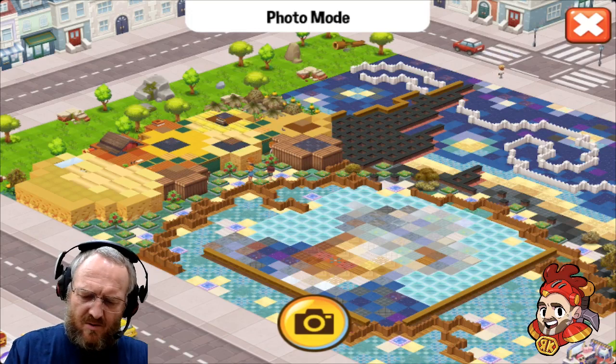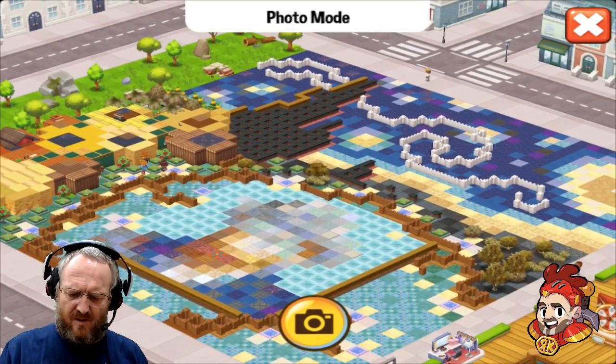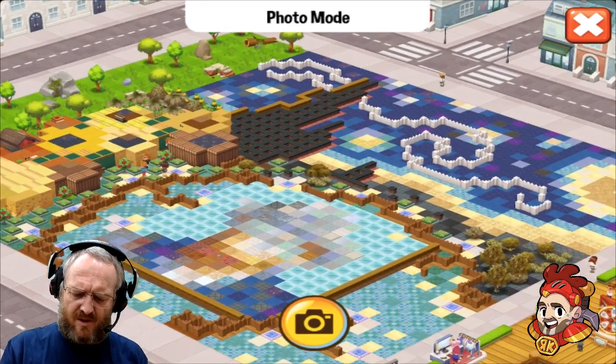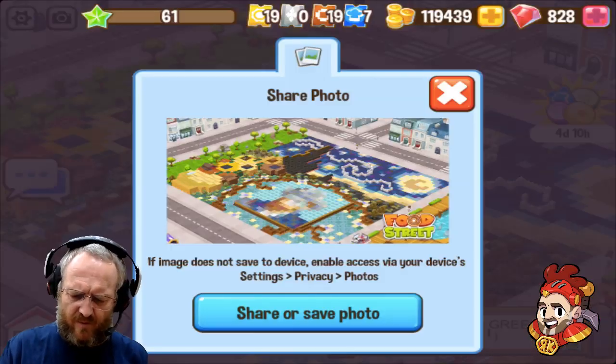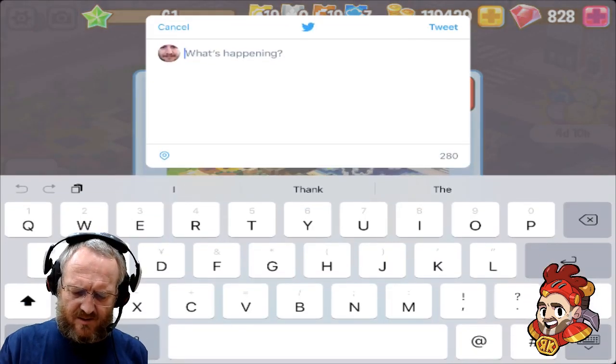So good. Okay, right, let's go share this one. Can't zoom in anymore, which is a shame. I really wish I could zoom in a lot more. Share. It's time for art class.